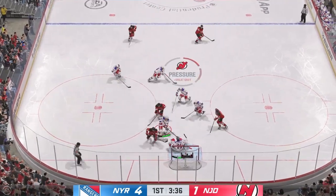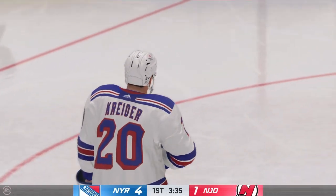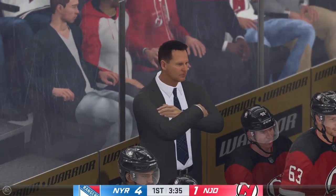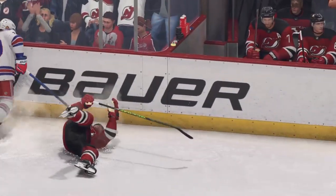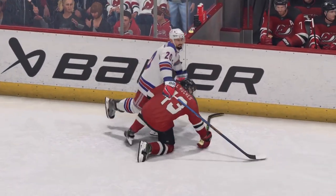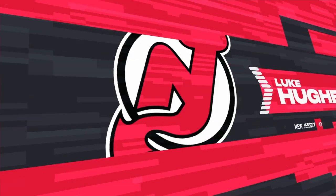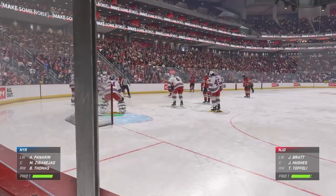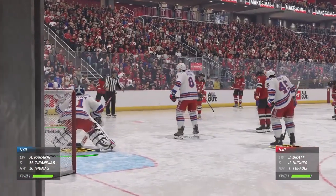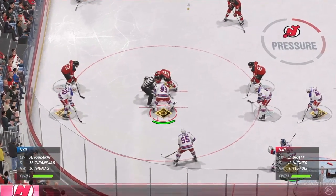New Jersey's got possession here in the offensive zone. Shesterkin's got the puck, and he's going to hang on. Hughes is looking a little shaken up there, James, as he takes a huge hit. He goes down to the ice. He's laboring on his way back to the bench. The Rangers already lead it by a significant margin here late in this first period.